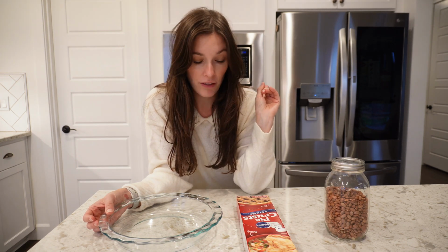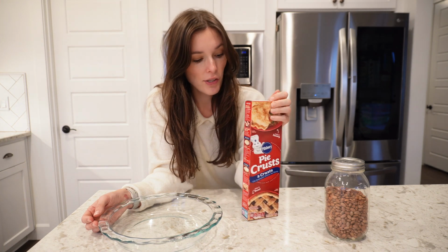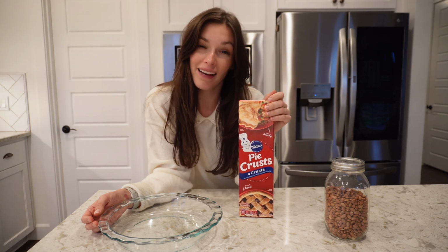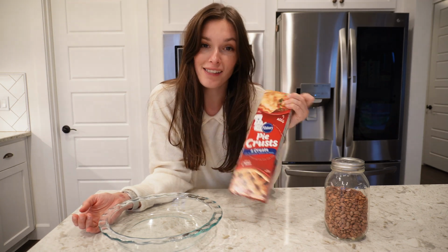I have my oven preheating to 400 degrees, and I have some fun cookie cutters, which I will show you. We are going to decorate our pie so that it looks beautiful, I hope. Again, I'm like 50-50 on pie success, so fingers crossed.